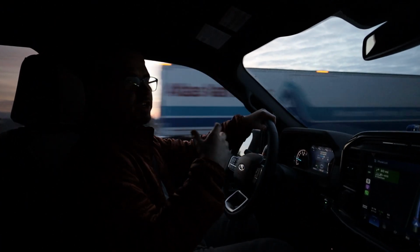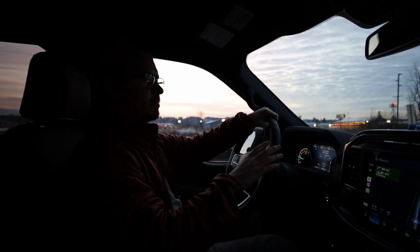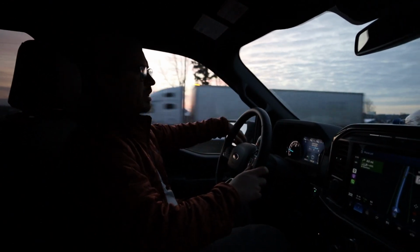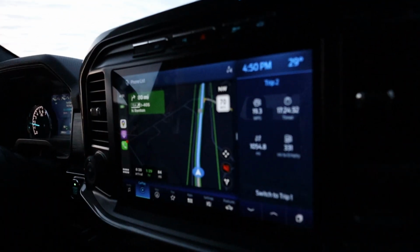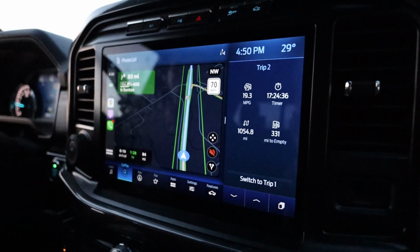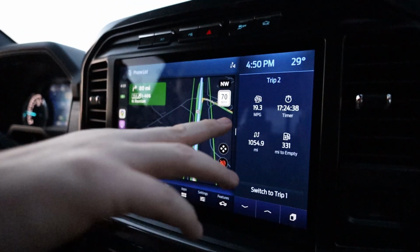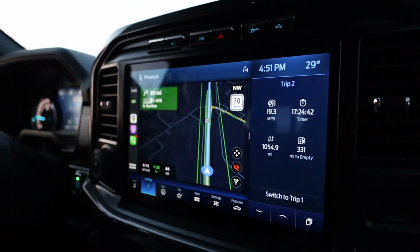It's dark, you might not even be able to see me at this point, but I want to wrap this video up. We're about 80 miles out of Seattle. Right now our total trip, from Los Angeles to Seattle, is about 1050 miles. Our mpg was 19.3.